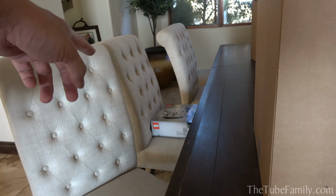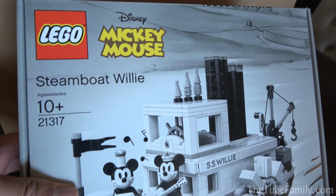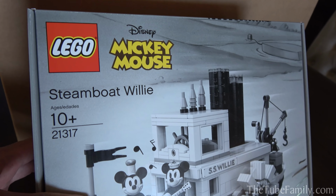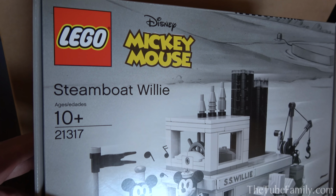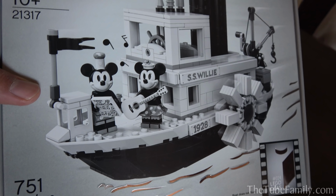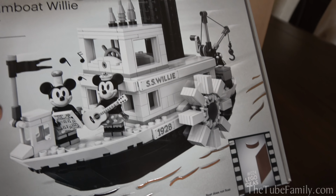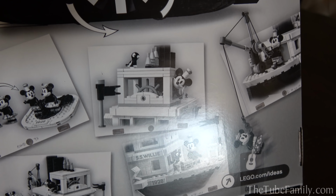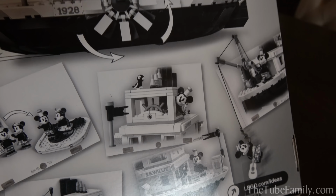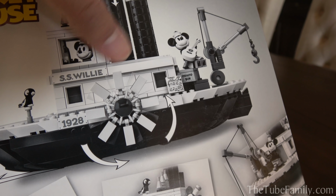If you guys like Disney, we also have this guy, Steamboat Willie. If we do it, I will build this, as I like this. This is 751 pieces. Evan says he wants to build it. It's like a black and white set. This has some features too, like when you move it on the ground, the paddles rotate, and the little smokestacks go up and down.